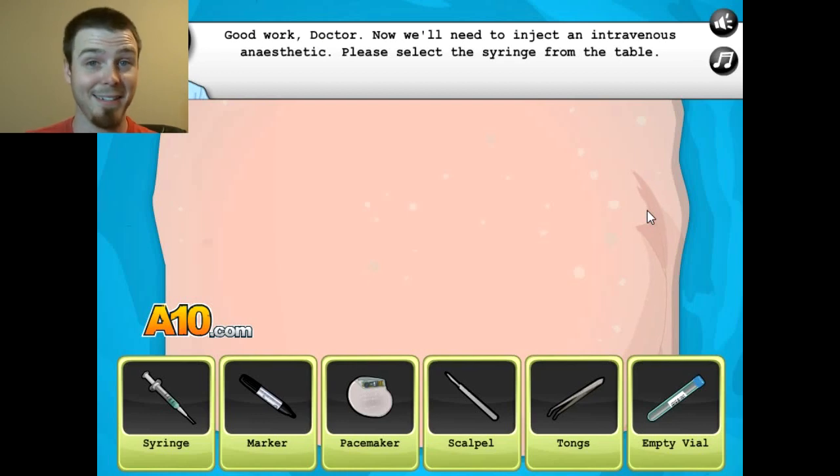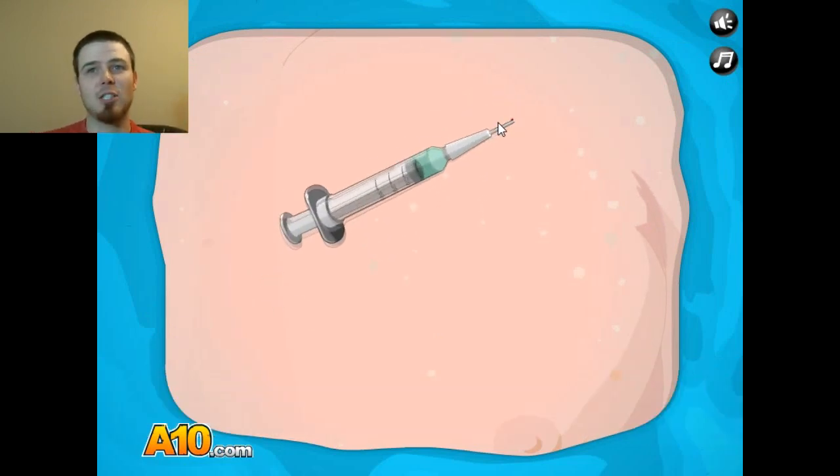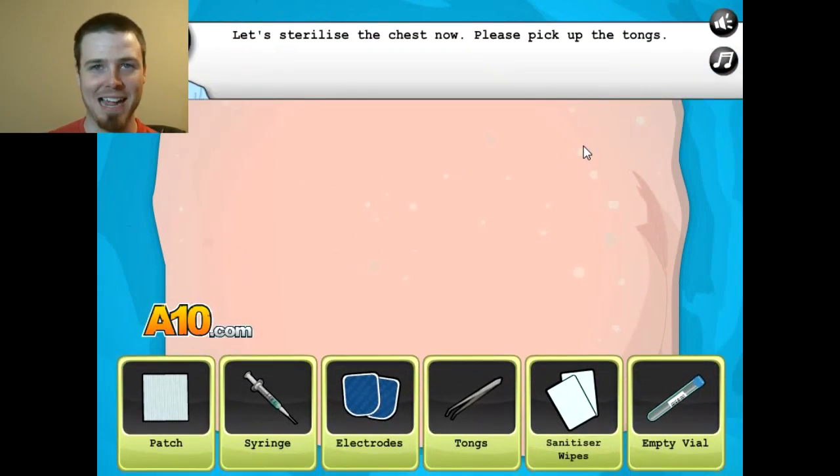If you are eating, keep eating, because this is going to get good. Good work, doctor. Now we need to inject an intravenous anesthetic. Please select the syringe. Just two-handed. That's right. What is that about? That's right.